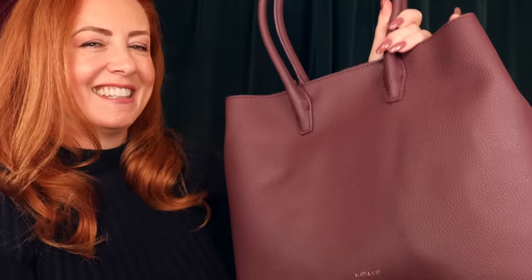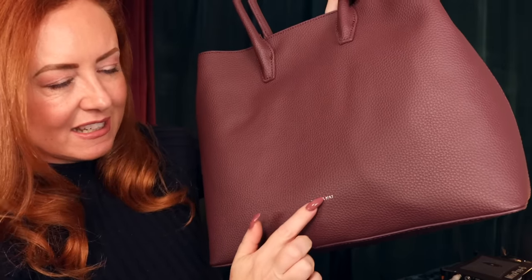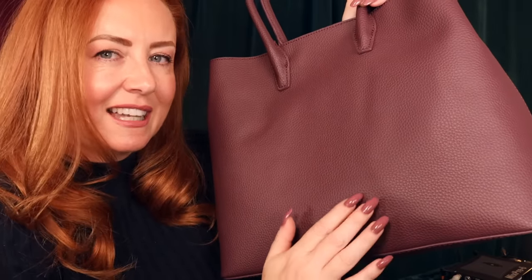Byproduct from vehicle windscreens, I believe. And the inside is recycled bottles, plastic. It's lovely and sturdy, good size to fit a lot of stuff, which is a bonus. And I got it in the sale at Matt and Nat.